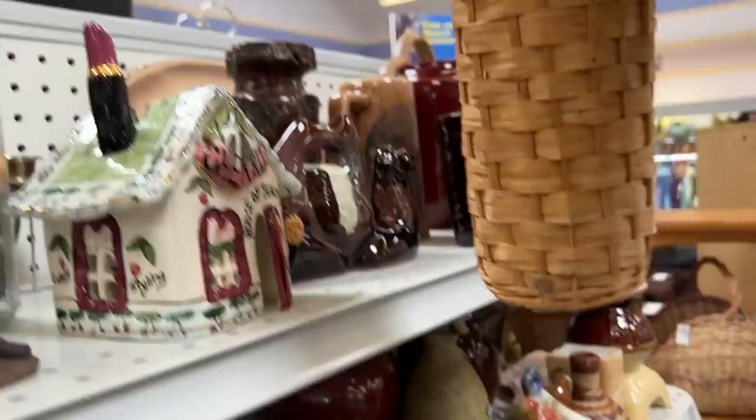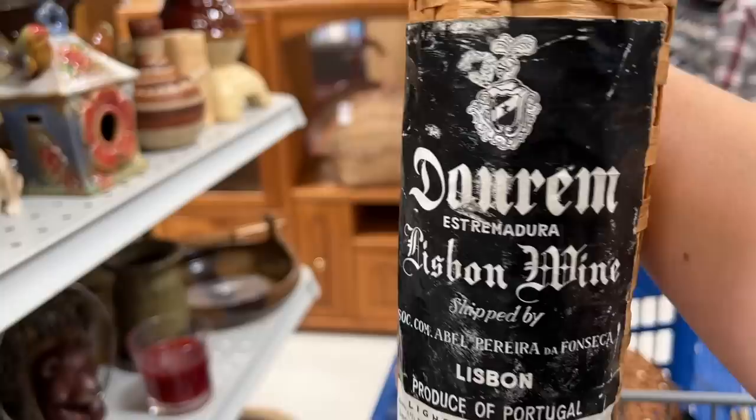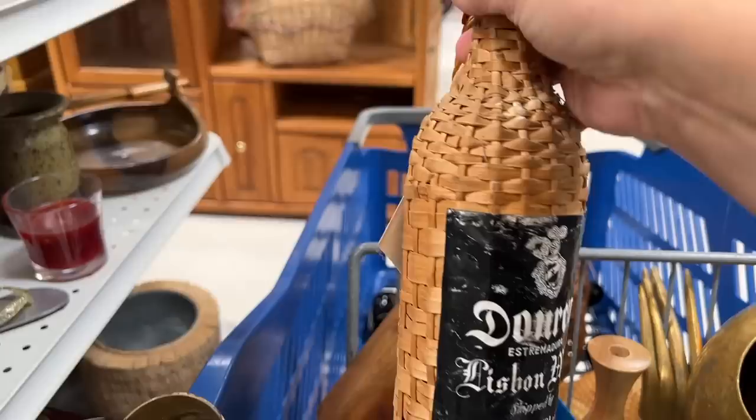One of the things that I love about traveling is how nostalgic things can be when you think back on the memories. This says it's a Lisbon wine out of Portugal, and as soon as I saw the label on here, it just made me think of how much I didn't like the Portuguese wine that I tried. I'm just not a sweet wine person, and I don't like port wine. I'm so sad to say it.